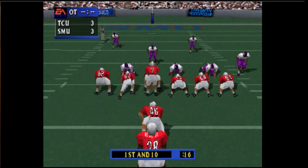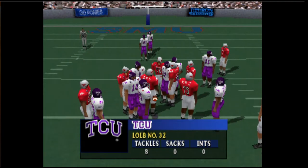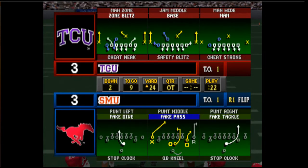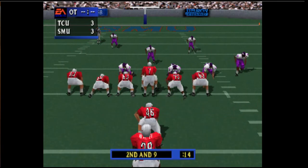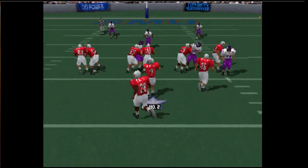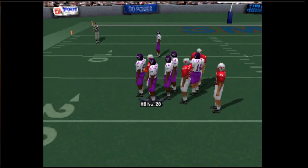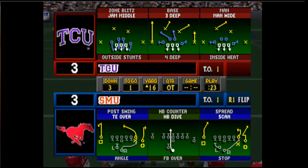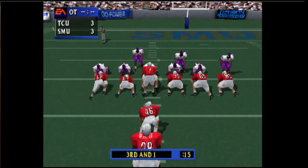Great. SMU ball, first and 10 on the 25-yard line. Run by number 28 for a gain of 2 yards. Second and 9 at the 24-yard line. Run by number 28 for a gain of 7 yards. Third and 1 at the 16-yard line.